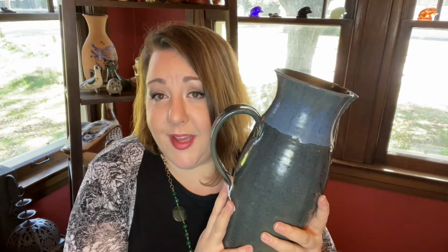However, when I got it home, I did manage to see a crack here. It's very well repaired, but it's there and here. So somebody had bumped the handle off and reattached it. And that's okay because this is going into my private collection.